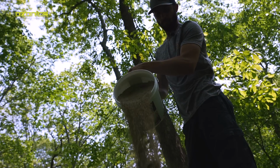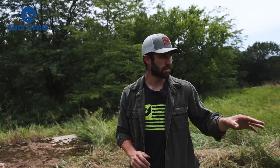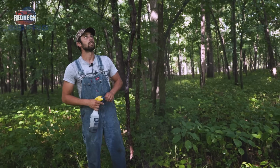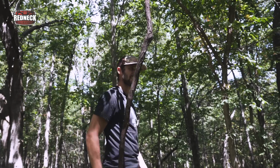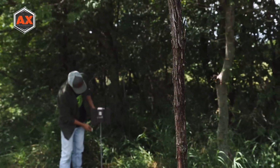I would say if I tallied up all my cameras that I run in the summer, 25% are gonna be inventory-based cameras like this one here over mineral. And then the rest of them are gonna be over trails and vine scrapes like those other cameras that we pinpointed. So hopefully a couple of these tips helped you guys today.